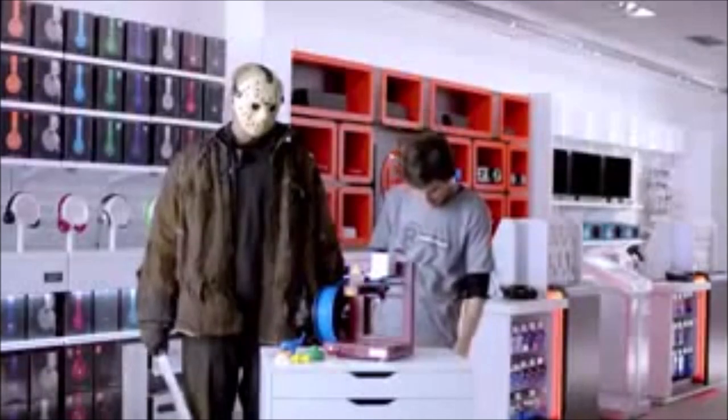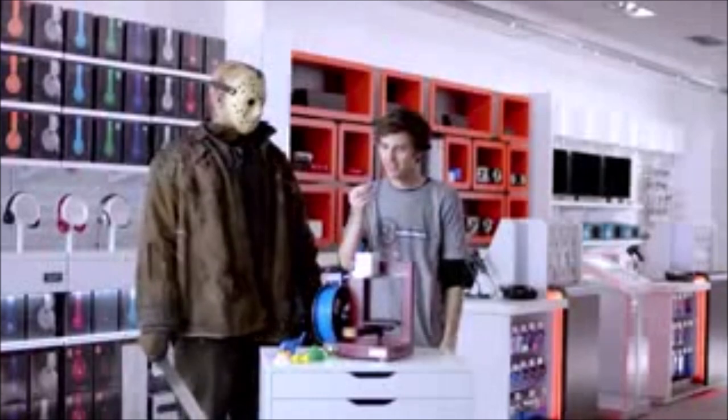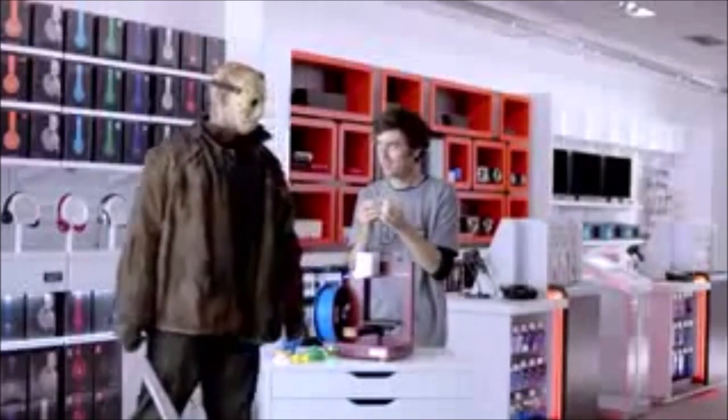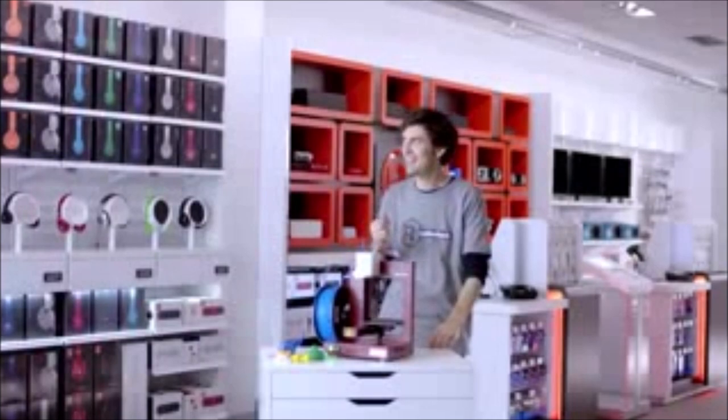Bones! Can you believe that? Oh, what are you making there? Oh, it's a key. It kind of looks like my house key. Looks a lot like my house key. Probably just a coincidence.